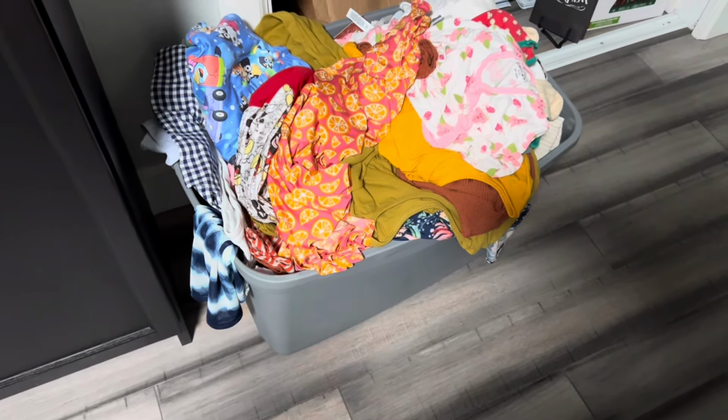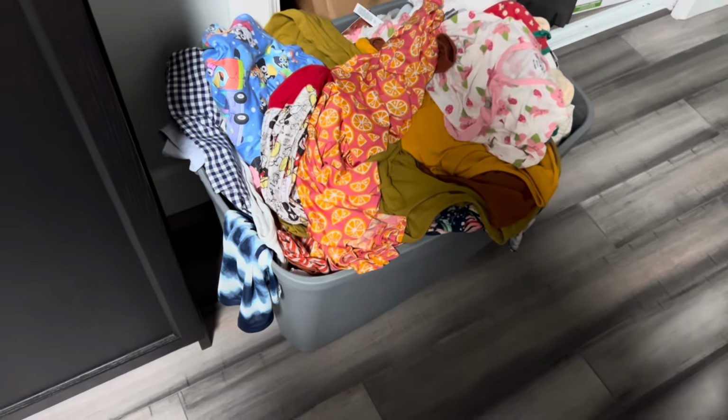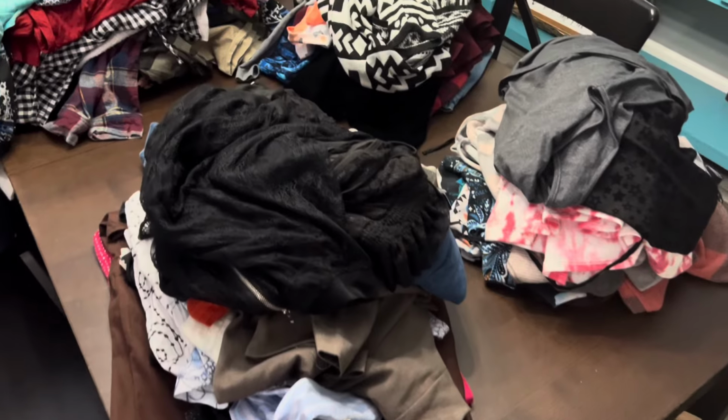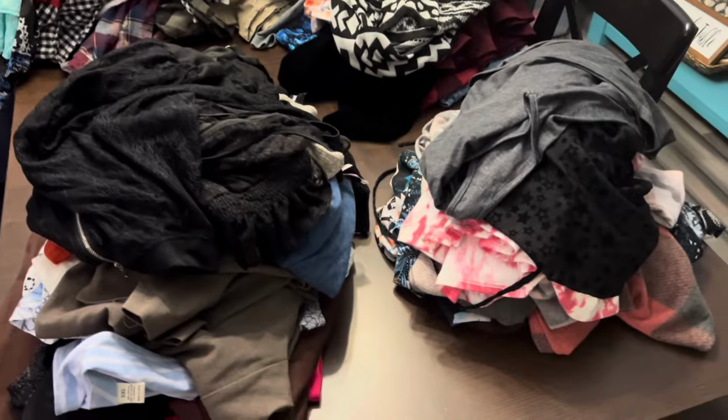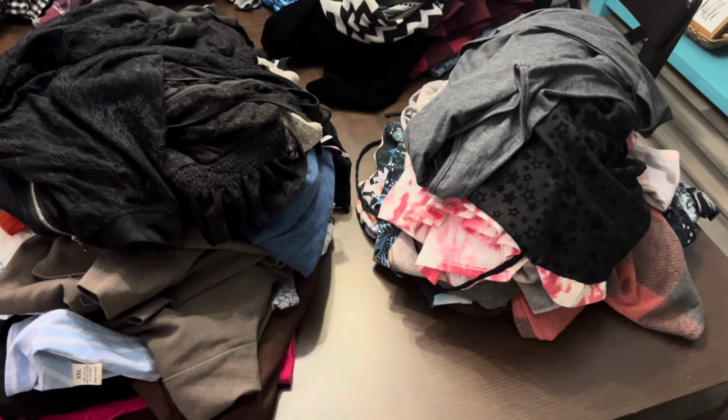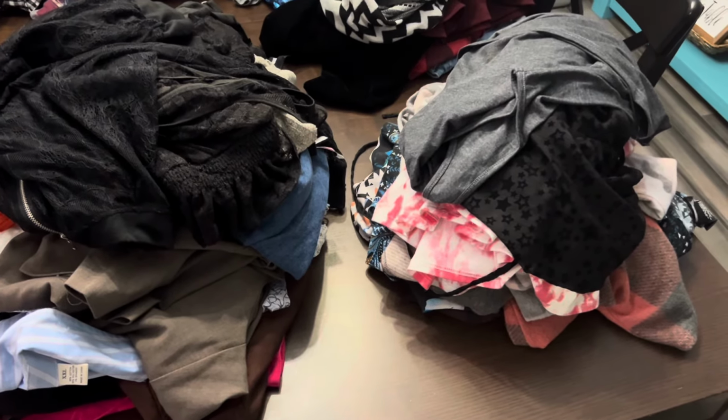So I'm going to dig through this since I'm going to the buy sell trade tomorrow, and we're going to get some more stuff out of here. I just wanted to share here my 4 piles of small, medium, large, and extra large. I have already posted them on my local group, and I already have one person coming to get the size large.